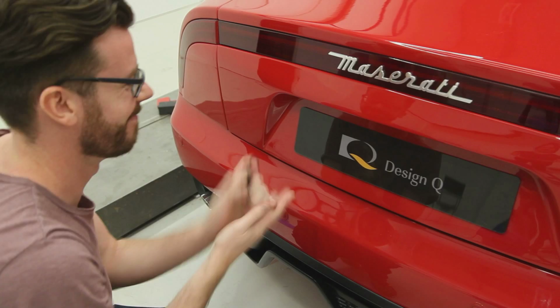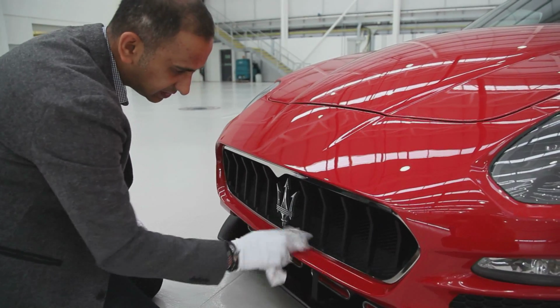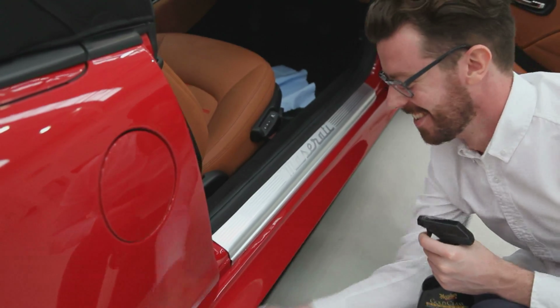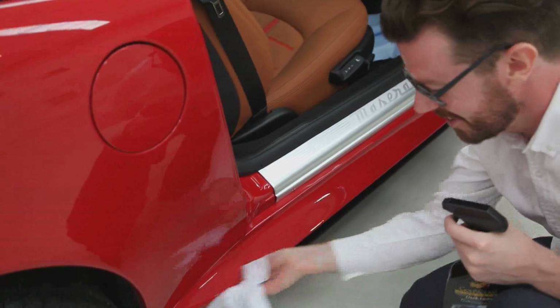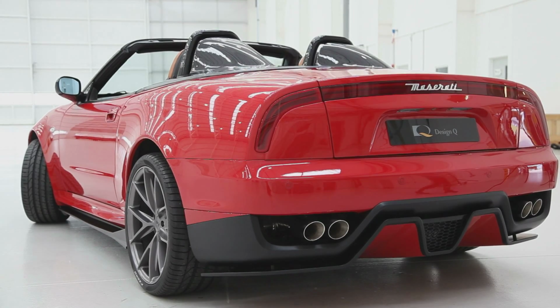Well, here we are at Birmingham Airport at Marshall Aerospace, ready to hand over the Maserati 4200 Spider to John. A truly wonderful Maserati that's like nothing else in the world. It's been an exciting process for us, for all the guys. We've worked hard and we're incredibly proud of what we've done.